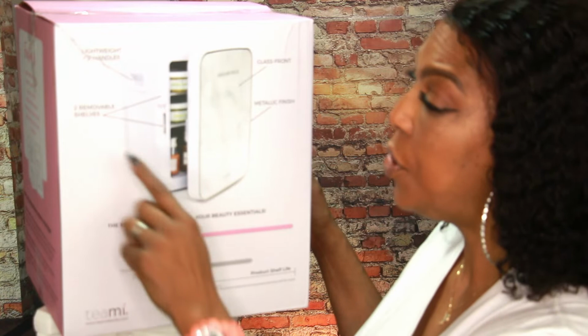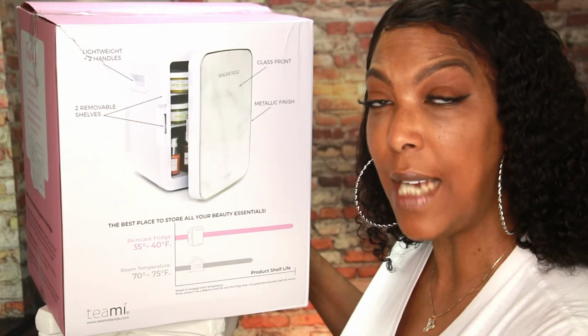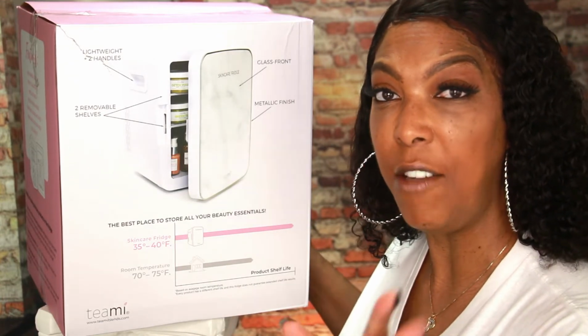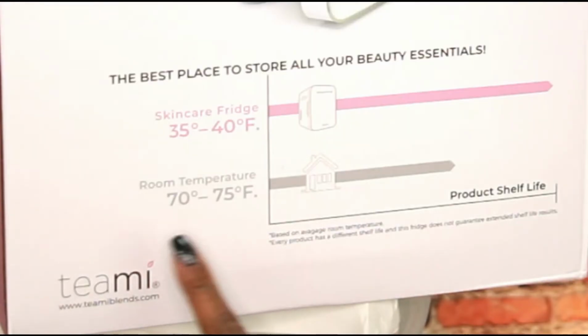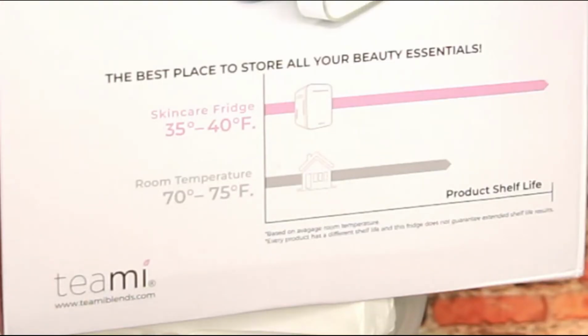And it also comes with two removable shelves. So I like that idea because skincare products come in different sizes. So it's good to be able to remove the shelves to give us that extra space if we need it. This fridge also claims that it can take room temperature products, and room temperature is determined to be between 70 and 75 degrees. It can take those products and cool them down to 35 to 40 degrees. So that's quite a bit of difference.